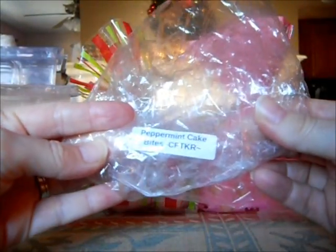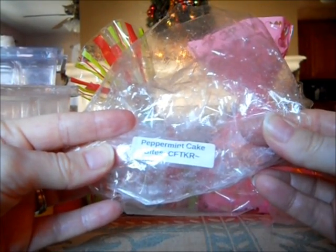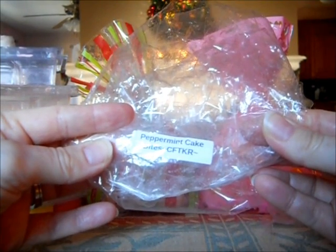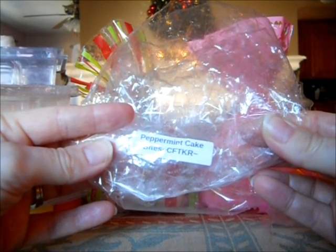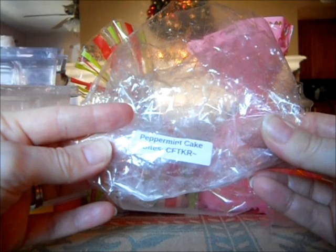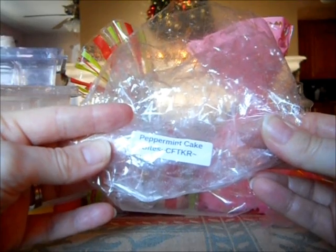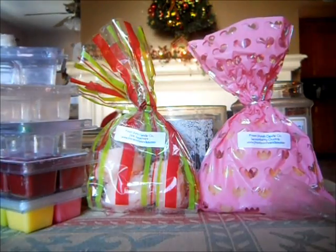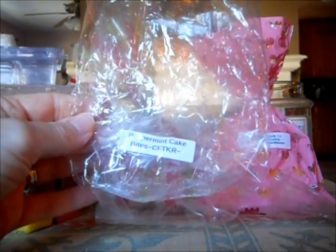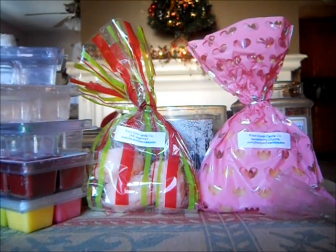I finished off Candles from the Keeping Room's Peppermint Cake Bites. And this was good, except it has a chocolate undertone to it. I can tolerate it as long as I'm melting it with another candle, and I would melt it with Jack Frost, because Jack Frost would give it a little more of the peppermint creamy note. And it's strong. If you like peppermint with a little bit of cake and a hint of chocolate, then you'd love this scent. It's perfect for the holidays. It really is. It kind of reminds me of peppermint bark. So it is a good scent, but I don't think I would repurchase it, because I'm not a huge chocolate lover.